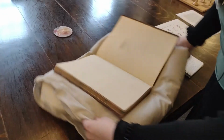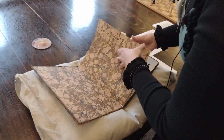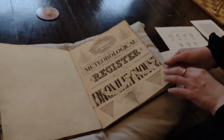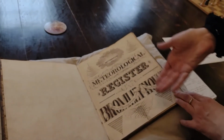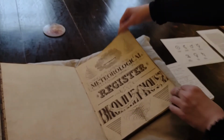So all told, this book is absolutely fantastic. Each of the 3 years in it is started with a title page, and the title pages are also hand drawn, and each title page is different. So the first title page for 1838 is here. Meteorological Register number 1. We don't think there was a number 2, unfortunately, because it stopped in the middle of this book at the end of 1841. Bromley House Subscription Library.